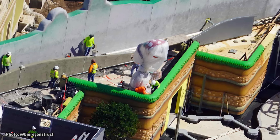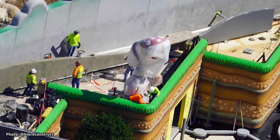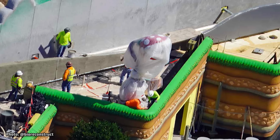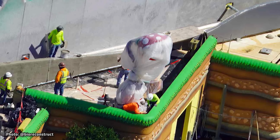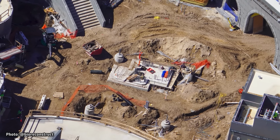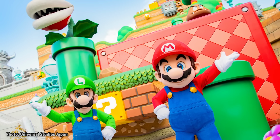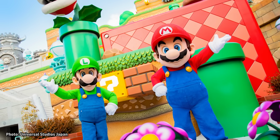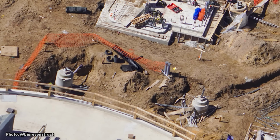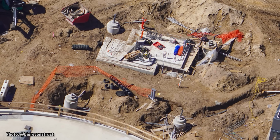We can get a good sense of scale for how big the land's piranha plants are by looking at these workers near the base of this one, which is wrapped in plastic to protect it during construction. On the lower level, foundation work is happening for a centerpiece element, which is used for character greetings in Universal Studios Japan. Foundations for 4 lampposts can also be seen within this central courtyard area.